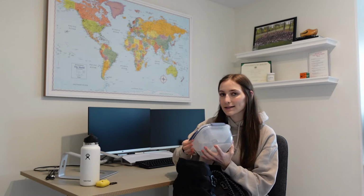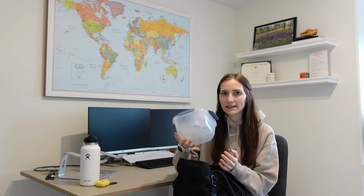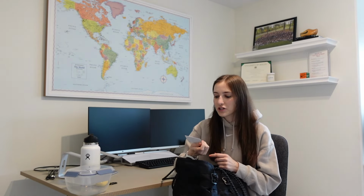So if you are in the market for a good lunchbox, I recommend this one or the Bentgo. That one's just a little bit smaller, so I find myself reaching for this one more because I really like to bring a chicken fried rice bowl or something of the sorts, and this one is just a little bit of a better size. I also keep my badge in here so that I don't forget it, because we need our badge to get into all of our buildings and pretty much anywhere on campus. So I just keep that in here so I know that I always have it on me.